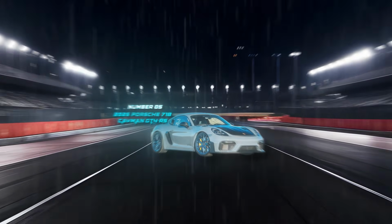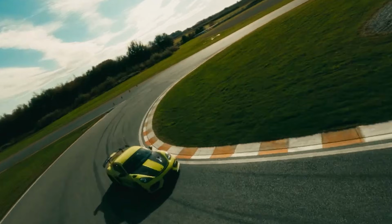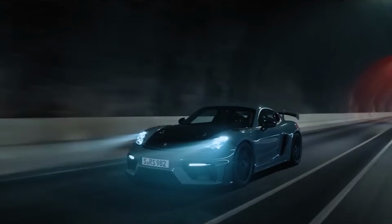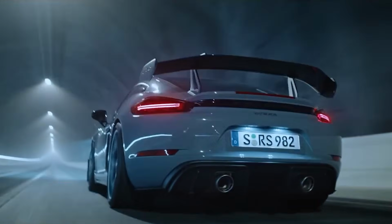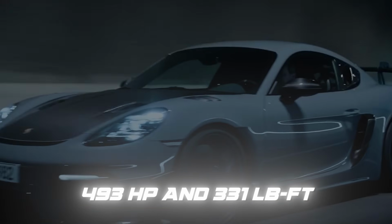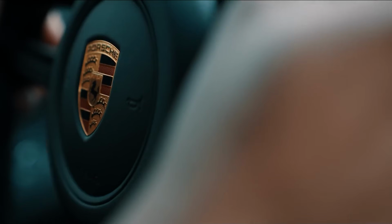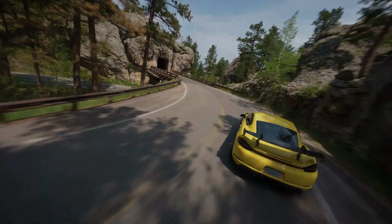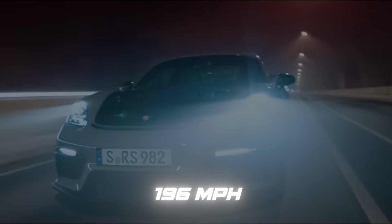Number 5. 2025 Porsche 718 Cayman GT4 RS. 9,000 RPM from a naturally aspirated flat 6. No turbos, no hybrid assist, just a 4-liter engine derived directly from the 911 GT3 screaming behind your head. The GT4 RS makes 493 horsepower and 331 pound-feet. Fires through a 7-speed PDK dual clutch and hits 60 in 3.2 seconds before stretching to 196 miles per hour.